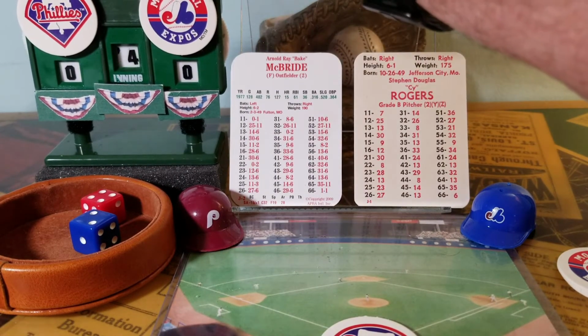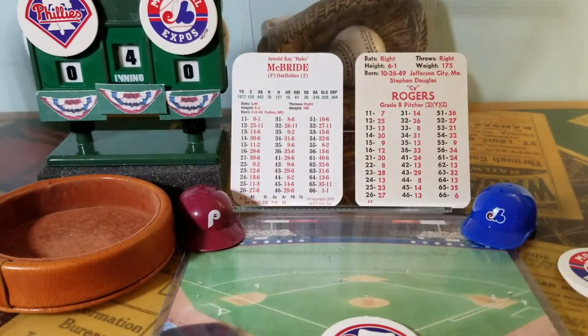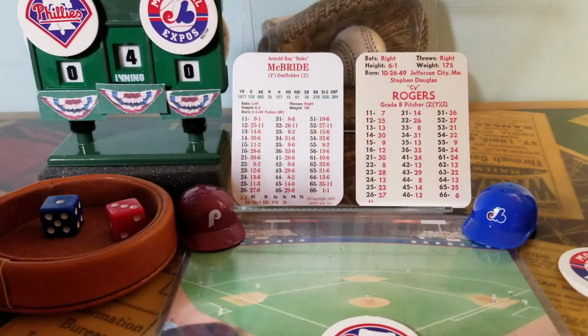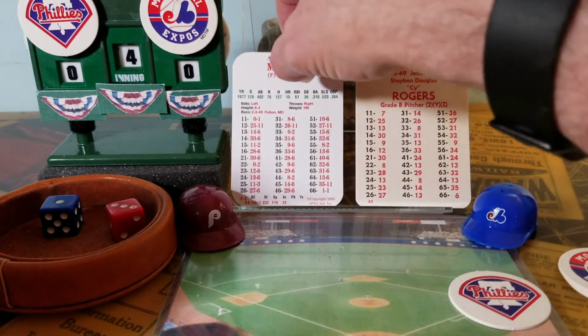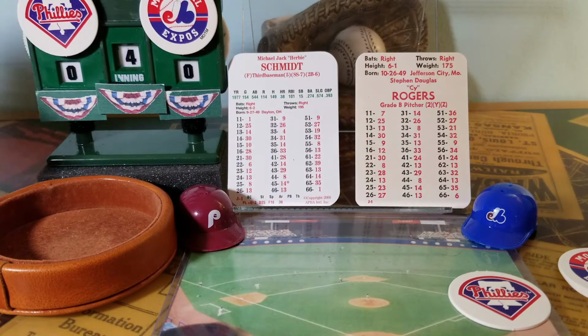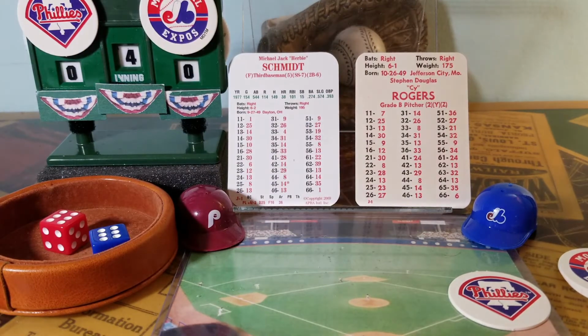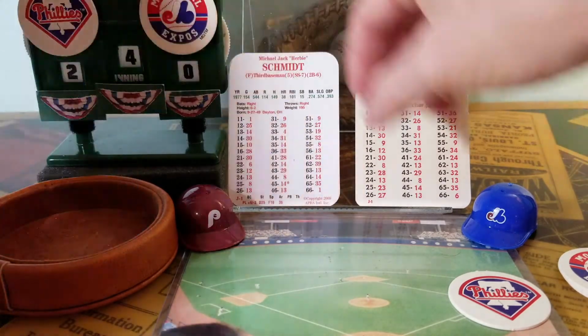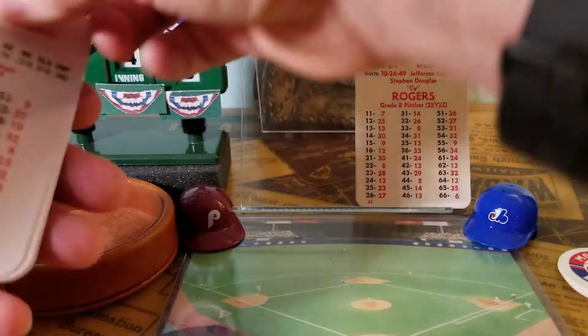Bake McBride, a .316 hitter in 1977, leads off for Philadelphia. 1-3 is a walk for McBride, the second Phillies base runner. Fast man on first. Here's Mike Schmidt. Six roll. There's a drive. It might be, it could be, it is out of here. A 2-run home run for Mike Schmidt puts the Phillies on top in the 4th. Finally, someone has moved the scoreboard. And that is the 3rd home run for Mike Schmidt in 2 days.